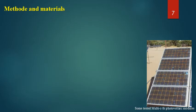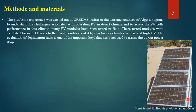I would now like to move on to the next part, methods and materials. The platform experiment was carried out at URERMS Adrar in the extreme south of Algerian regions to understand the challenges associated with operating PV in desert climates and to assess the PV cells performance in this climate.